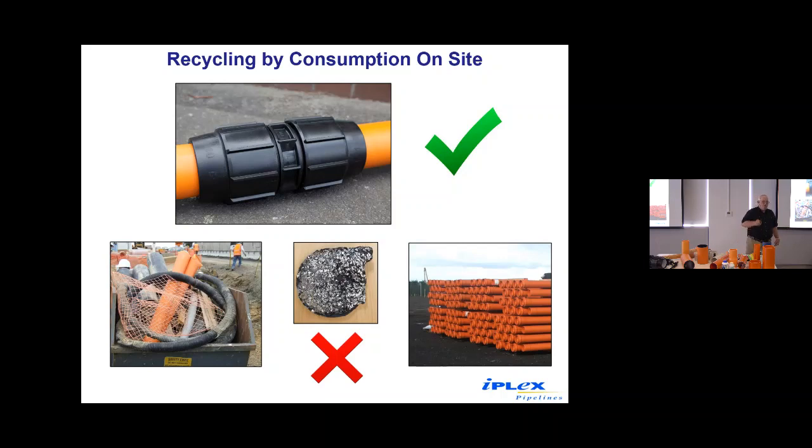On the lower right side there are packs of PVC cable duct off a large roading job north of Auckland, which were never used and then offered in very heavily contaminated condition for recycling. So unfortunately, there was no interest there in trying to use that product up or consume it. And because it was allowed to become very grubby, it became impractical to recycle it at the factory level.